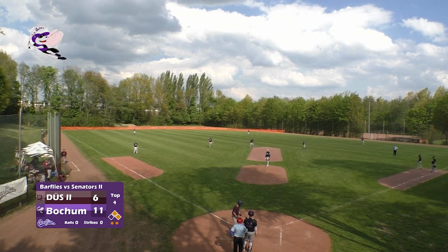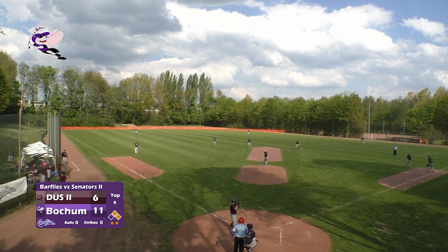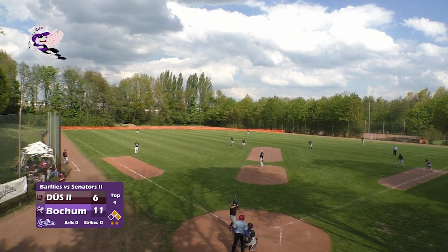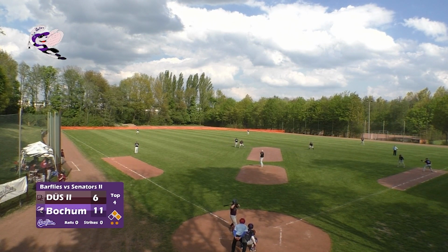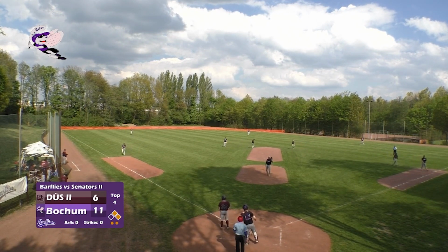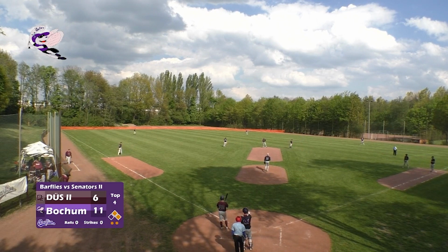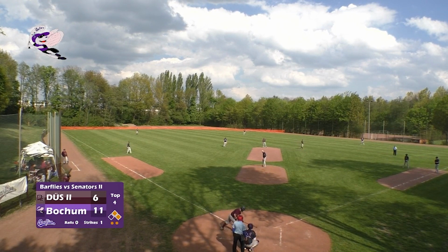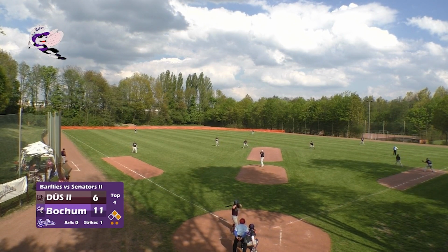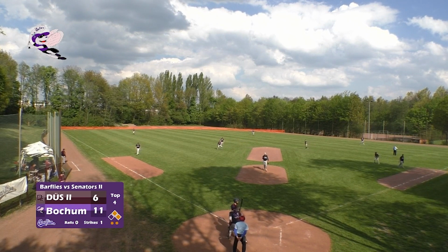So with the drop third strike, if there are 2 outs, then you're allowed to run to first regardless. So even if it's occupied, you can try to get to first. However, in that instance, the other runners do need to advance as well. And so one of those mental things within the game, you need to always be paying attention and understand how many outs there are, how many strikes, what can happen.